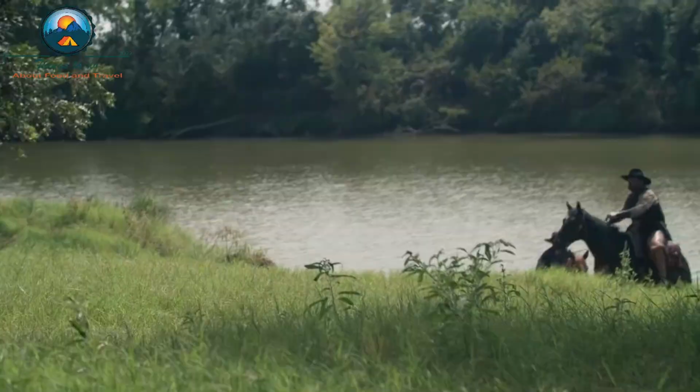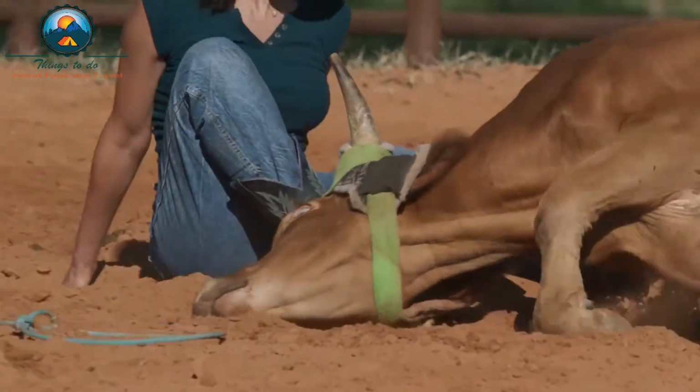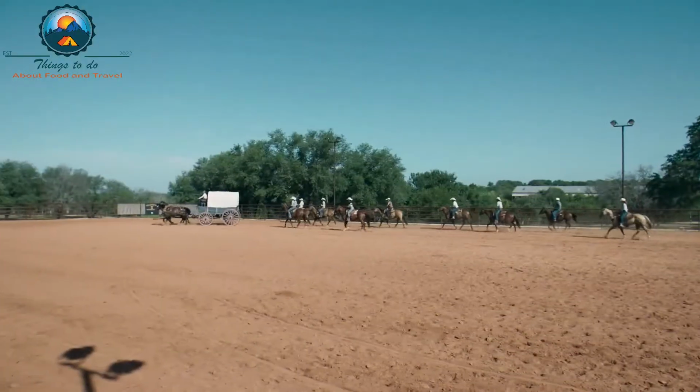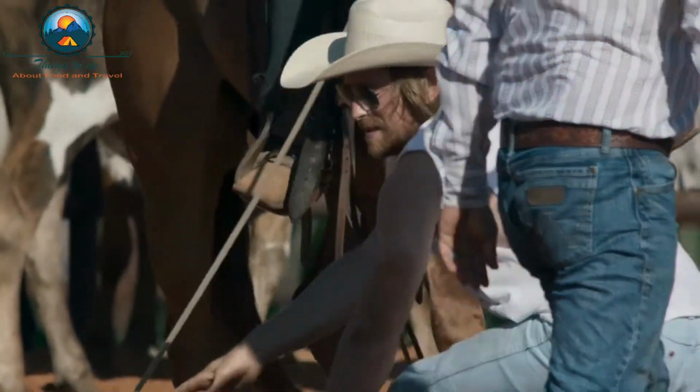Visit the Buffalo Bill Center of the West in Cody, Wyoming to learn about a famous cowboy who really lived. Wyoming is where the center is. You could also stay in one of the nearby towns, go to a rodeo, take part in an Old West gunfight, or visit a guest ranch.